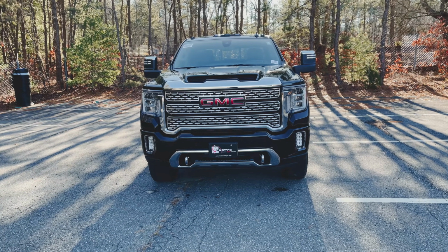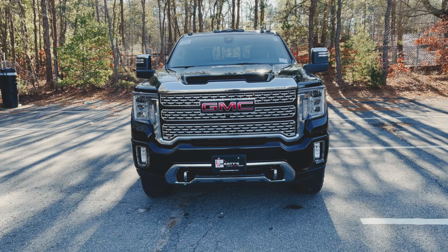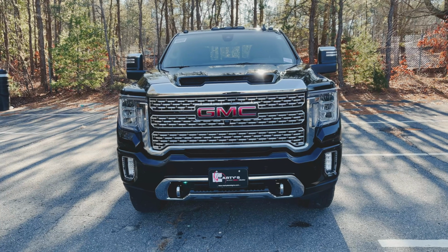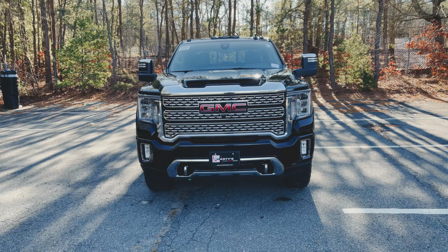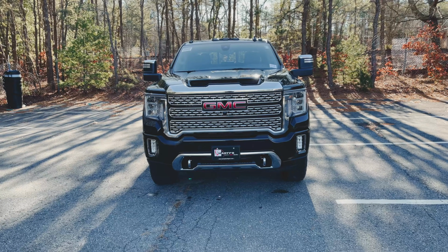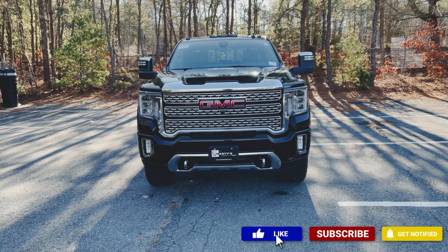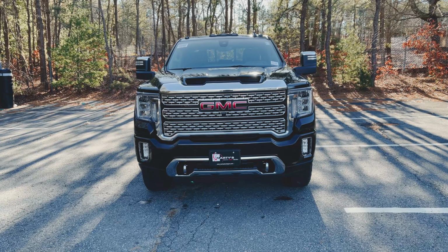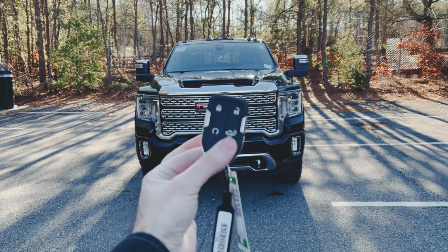Take a look at this 2021 GMC Sierra 2500 HD Denali with the 6.6 liter Duramax under the hood. This truck is finished in Ebony Twilight Metallic and it is priced at $82,000. Now, as with most of my videos, we're going to walk around the exterior of this vehicle, show you some of the highlights there, and then once we're done, I'll jump inside and show you what goes on inside as well. But first things first, here's a look at our key fob.